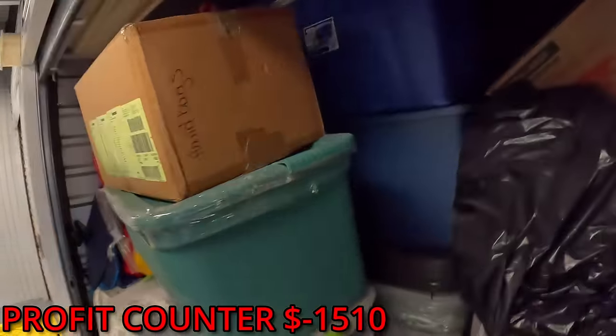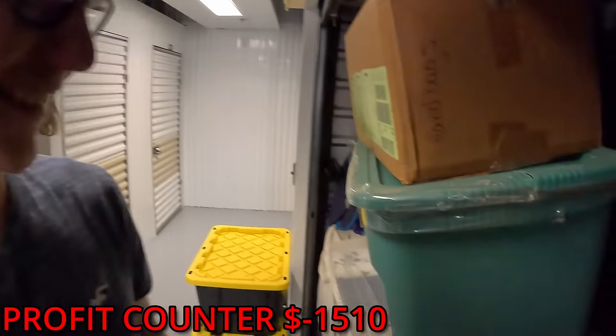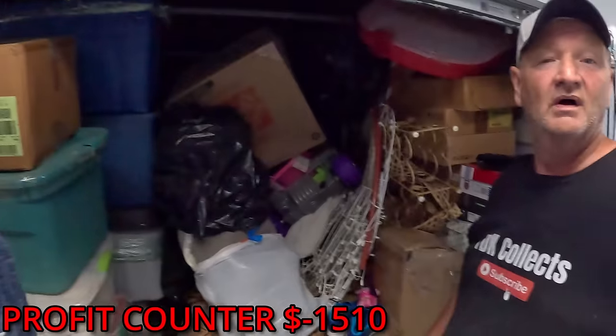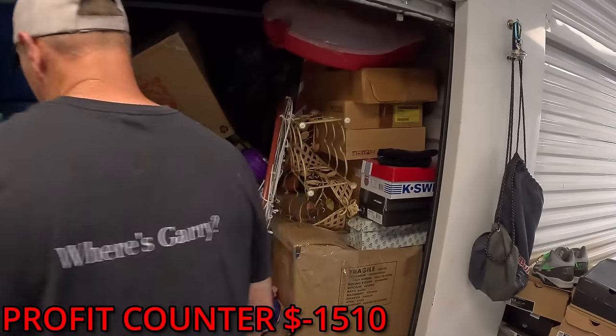Now, I'm going to see if I can let you guys see a little bit of what we have to go through. Oh my. There is a ton of stuff in this unit. Hoping we can make our money back on this one. Oh, I'm hoping too. Lots of totes. We really like totes. We love totes. Totes are good. But yeah, let's start cracking into it.